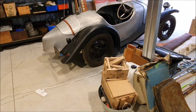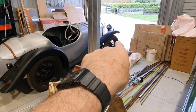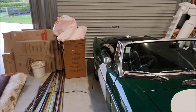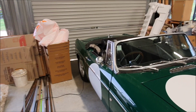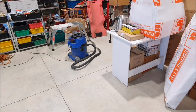So there is plenty of room. Eventually I think the Austin is going to go back in here. The MG, because that's the car I use more often, will come in here. The little lawn tractor thing can just park down there. We'll probably end up getting another garden shed for outside for all the gardening type equipment. And then I've got a ton of space for building the Riley. Lots of workspace over there.